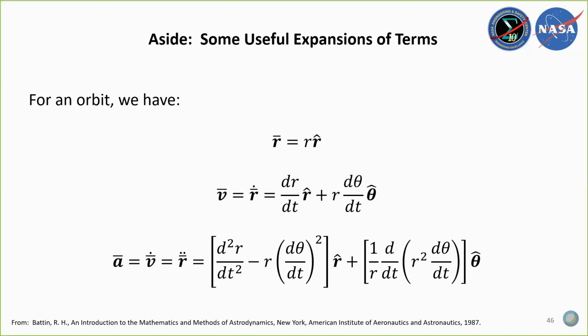I mentioned earlier that there's some useful expansion of terms. So if you're making notes here or you download the presentation, you might want to take note of page 46, because if you're scratching your head about any of the derivations coming up down the line, you're likely to get some better understanding by referring back to this page. Matter of fact, I went to another reference, Batten's Introduction to the Mathematics and Methods of Astrodynamics, because there were some things in another reference that I was seeing that were a little bit confusing to me. So I would encourage you, if you don't understand something when you see it, to seek out other resources, because chances are somebody is going to look at it from another angle, and you're going to have an aha moment and a better understanding.